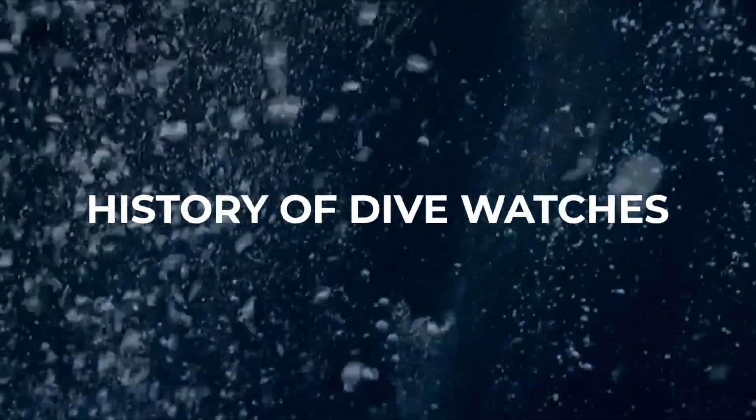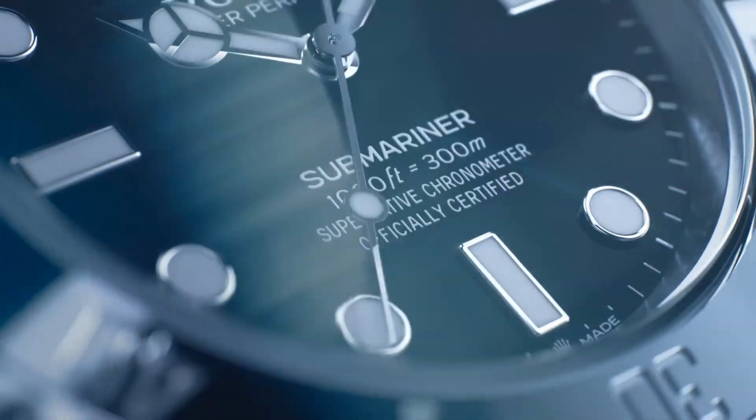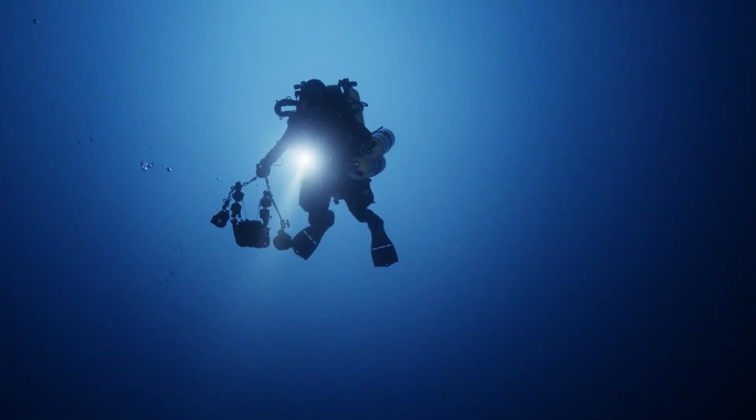First, let's embark on a journey through the depths of dive watch history, the kind that's not just about telling time, but weaving tales of innovation and necessity. Picture the vibrant era of the 1950s, a time when iconic names like Rolex, Blancpain, Omega, Zodiac, and Doxa were not just crafting watches, but pioneering the very essence of dive watches.